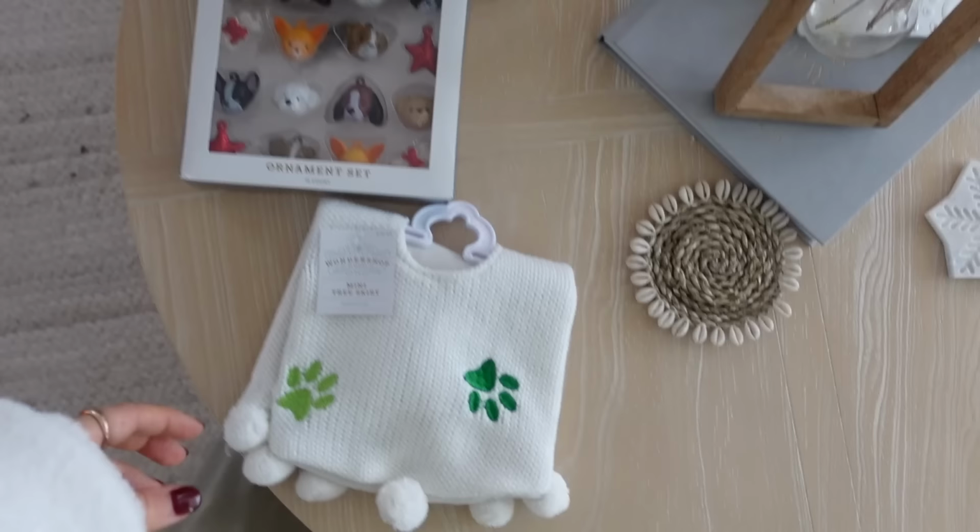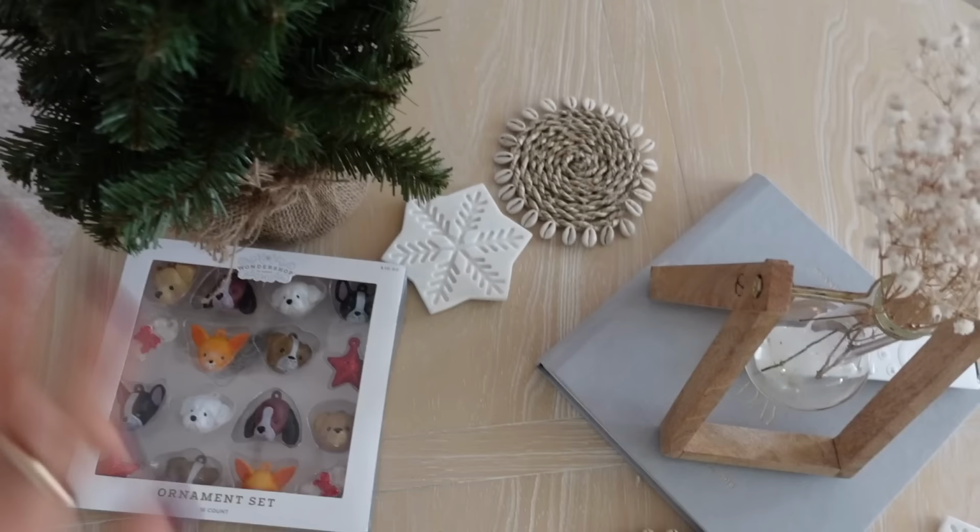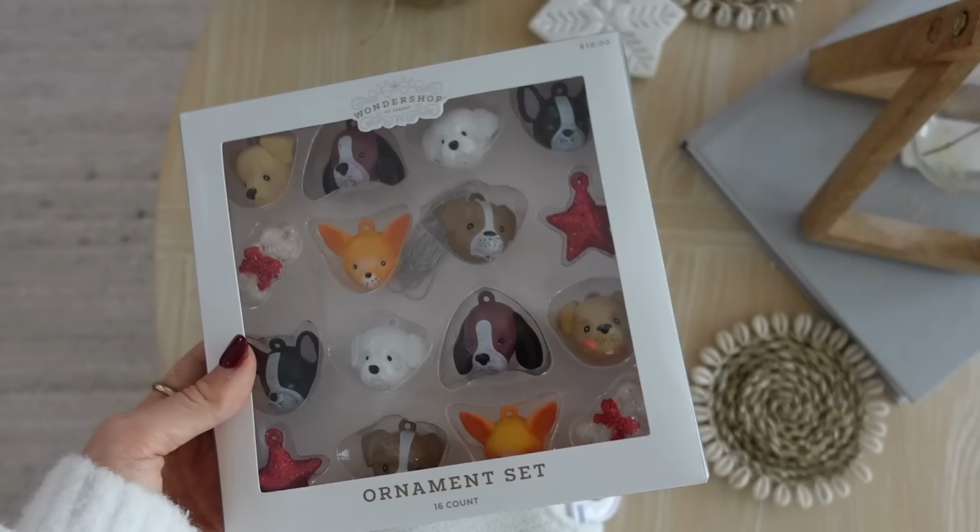So we have this cutest little dog tree skirt, and then I got this tree from Joann's. Both of these things are from Target, by the way. And then these ornaments are just too stinking cute. I couldn't resist.